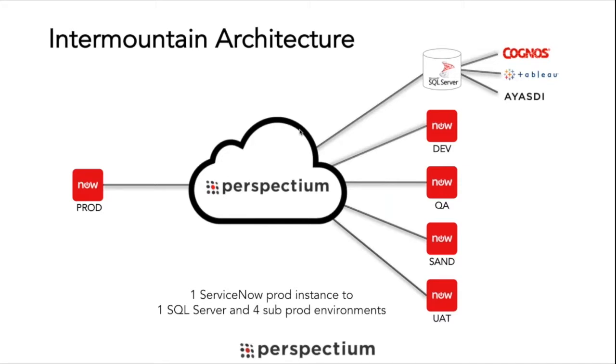But talk us through the implementation. What sort of resources did you need? How long did it take? Who was involved? All that sort of thing.